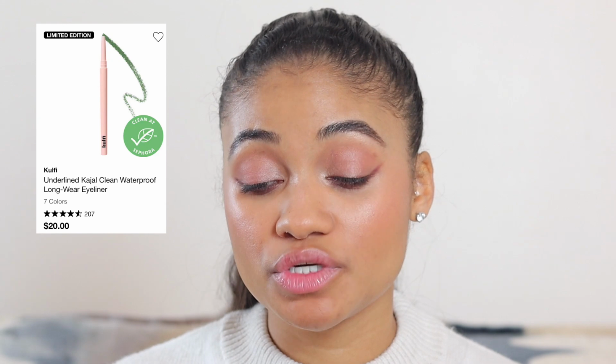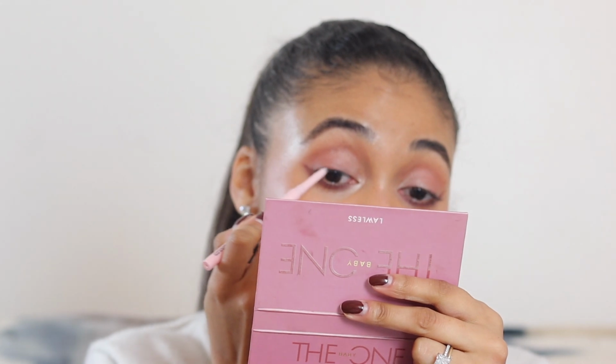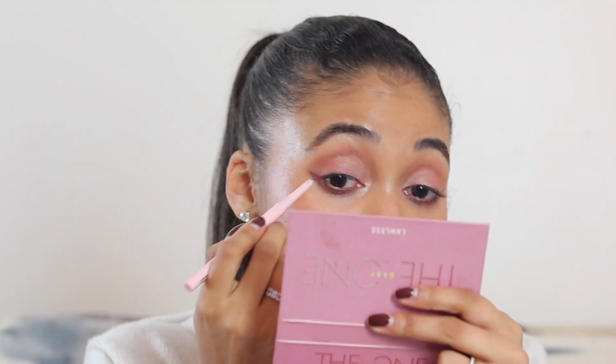And the highest rated clean eyeliner was the Kulfi one, which is not shocking to me because it lasts so long. Such a long lasting eyeliner. It's wild. I have the shade black, and I'm going to line my lid slightly. I'm not going to go too thick, just something to thicken up my lash line and make my lashes look a little bit thicker. But I really want the focal point to be this wing that I did here, so I don't want it to be too crazy.